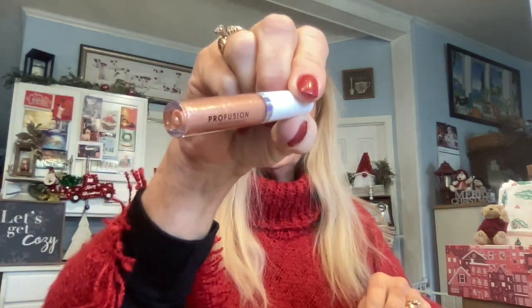Let's pop in here and see what day 18 has in store for us. Again, this is the Profusion Cosmetic Ready to Slay 25-day Advent Calendar. In this one, we have another one, and it's all nice and shiny. It looks like a sparkle lip topper again, and it doesn't really say what color, but I would say that's kind of a bronzy shimmer color. Very pretty. Now that was day 18, and now we're going on to day number 19.